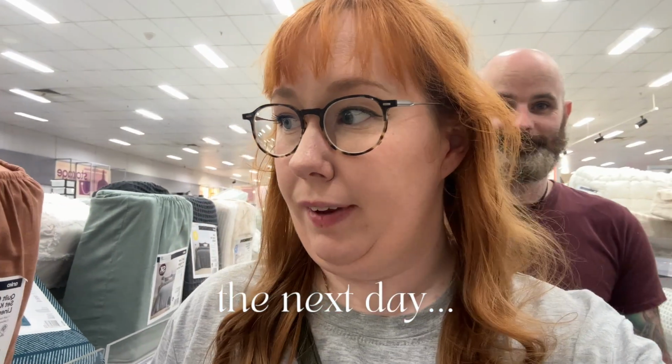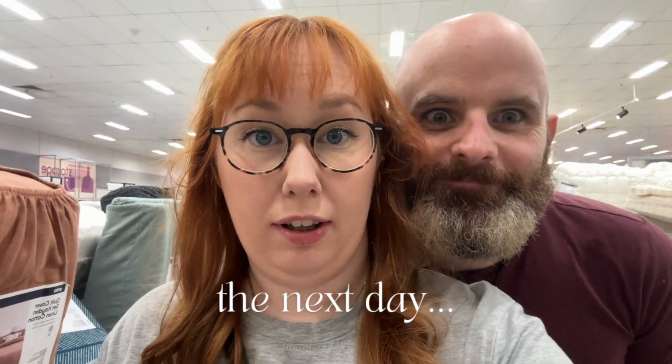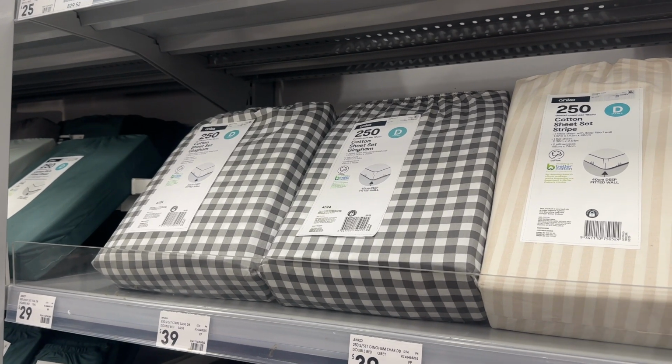So we're at Kmart and we're getting sheets for the new spare bed. And I'm pretty sure I already know what I want, so it should be pretty quick. But I really want everything for our own bed, honestly. So that's what I was originally thinking.